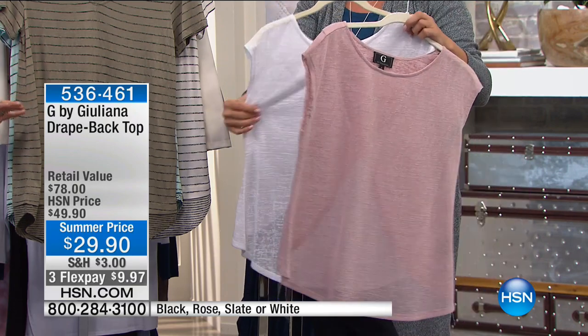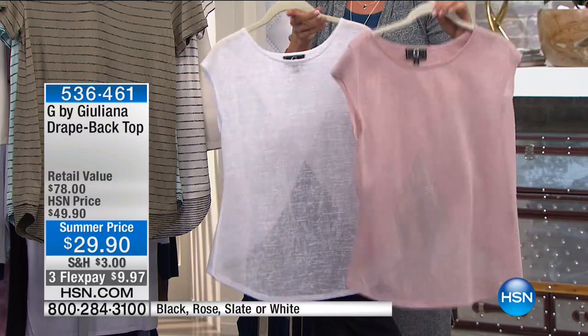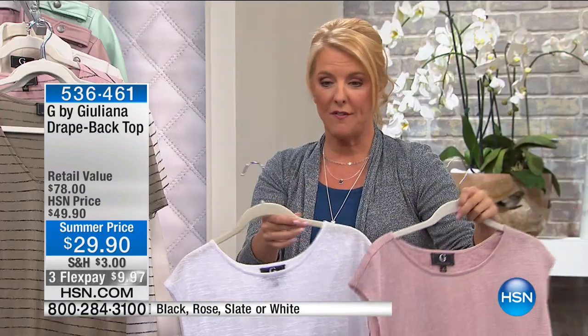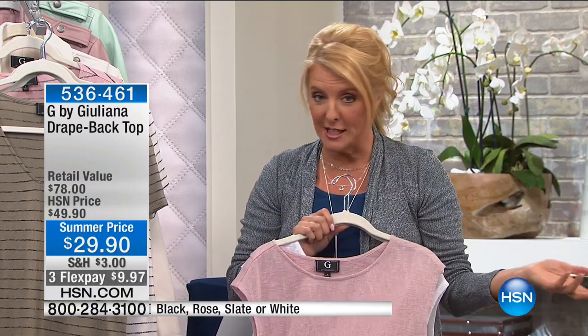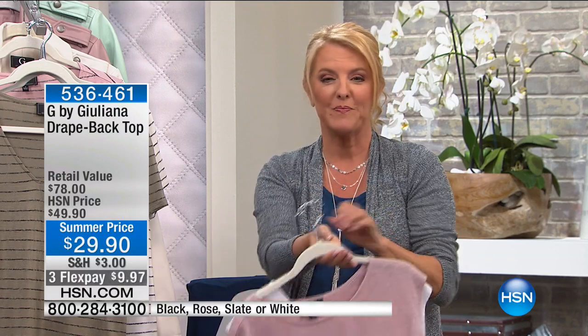This is a great fashion piece, great layering piece, $29.90. Oh, that is absolutely amazing. And it's going to go up to $49.90. Yeah, 50% off on something that's absolutely brand new, and we have three flex on that. All right, so we're not done yet. Oh, hang on. Then we're going to get to my jeans in just a moment. If you want a skinny jean for everybody, it's definitely coming up, and I promise you're going to love it. Right around the corner.